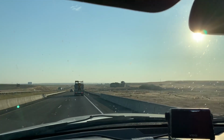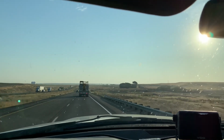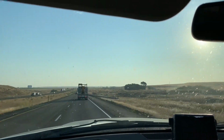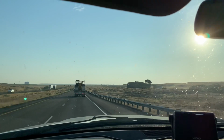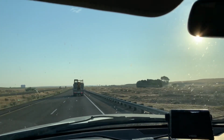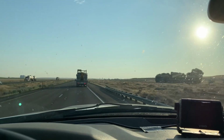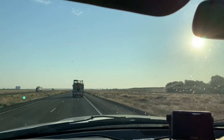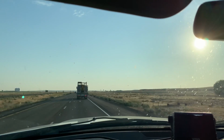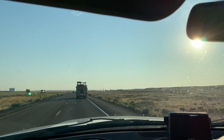If you look at all the semi-trucks on the road, they all have inline diesel engines, and none of the other manufacturers offer an inline diesel. There's a lot of things to be said about an inline diesel engine versus a V, like a V8 or V10 or whatever. They're just going to last a lot longer. It's a lot better design.